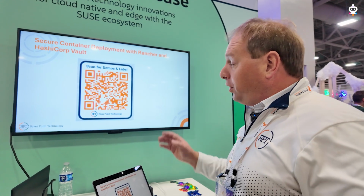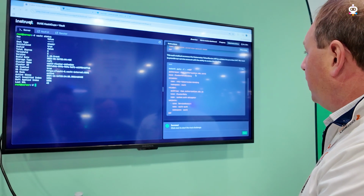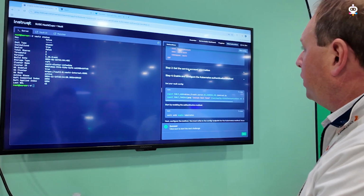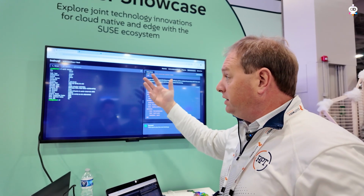So I was asked by the SUSE team to highlight a couple of their integration partners, of which we're a diamond partner with SUSE. In the demo that I just did, I was showcasing a number of different technologies and was able to get the lab completely built out ahead of time. That way, I can just showcase certain things without having to spend the whole time going through it.